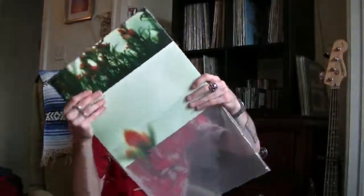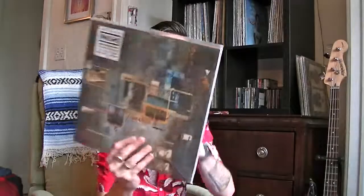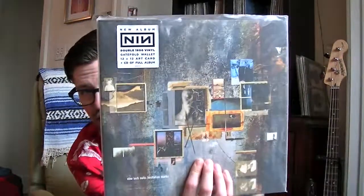Very happy to have this, and happy I didn't have to pay $500 to $800 for it on eBay. I don't know what it goes for in person. Anyway, after The Fragile, missing a couple from that period afterwards. A good number. I got Hesitation Marks, their comeback album from 2013.